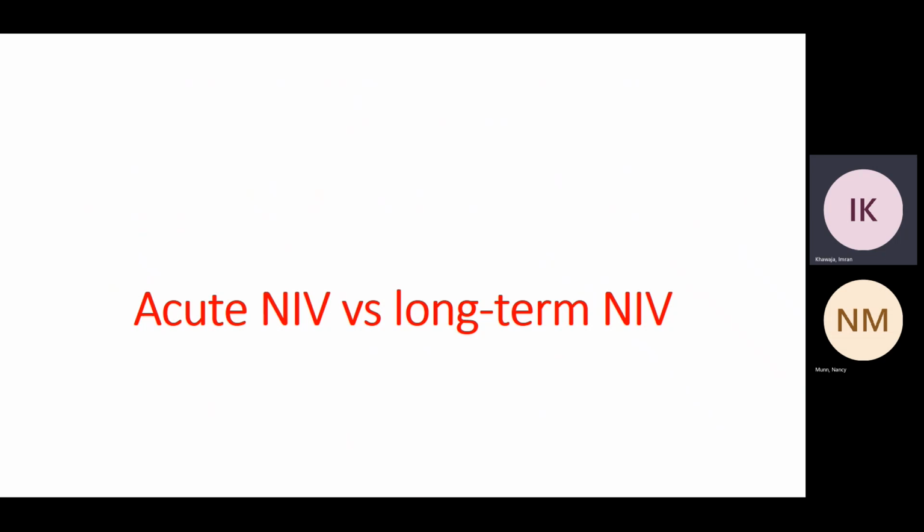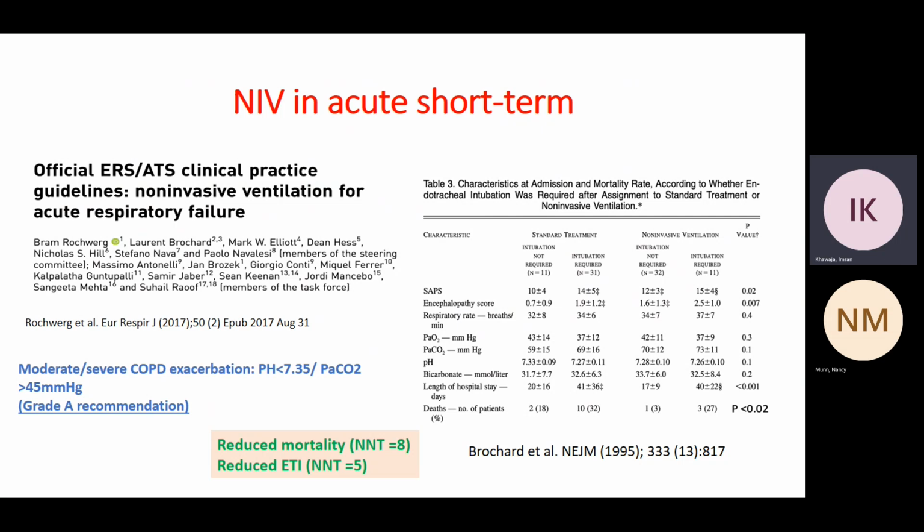People started to get excited about it after the results that we have about acute short-term NIV for COPD. And as you can see on this slide at the bottom, the number needed to treat is 8 to prevent death, and to prevent intubation is 5.